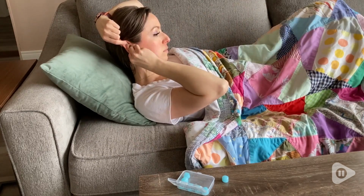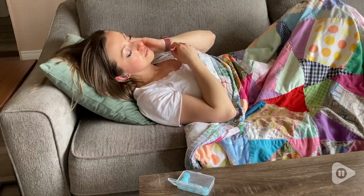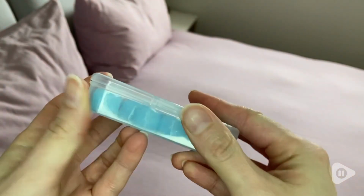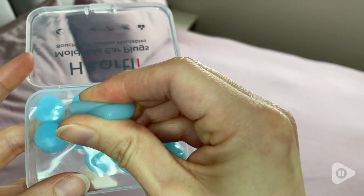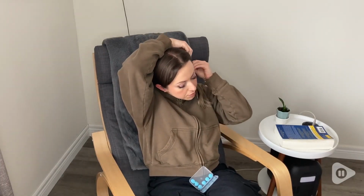I have pretty much gotten to this point in my life where I cannot live without earplugs. So thankfully, these Heartli moldable earplugs exist. Not just any earplugs will work for me because I have tried all different kinds and they end up hurting my ears. These ones though are very, very soft and I can easily mold them to fit the exact shape of my ear. I have found no discomfort or pain from using these.